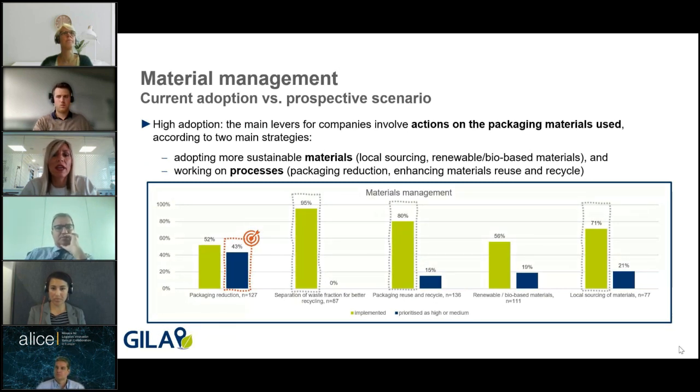Let's then move to the final element, which is materials management. In this perspective, we have highlighted specific work and attention towards the packaging materials being used, with two main strategies. On the one hand, the adoption of more sustainable materials, involving, for instance, local sourcing, but also the use of bio-based or renewable materials. On the other hand, companies have put attention on processes of managing materials, in terms of packaging reduction, but also enhancing reuse or even recycling.